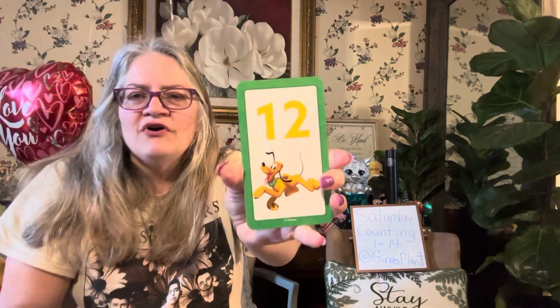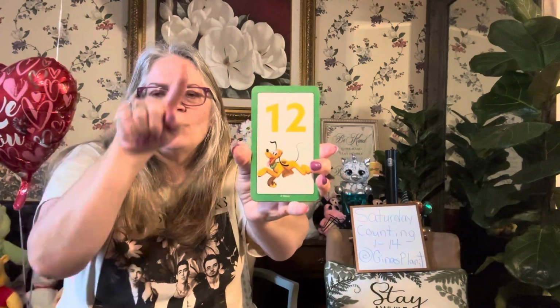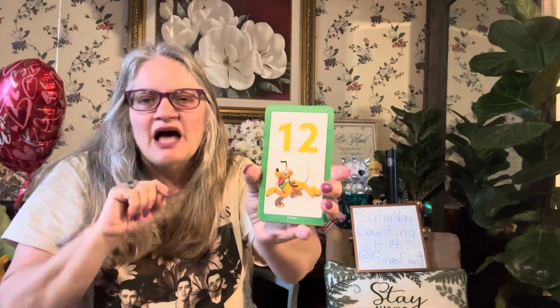Here's 12. It's a 1 and a 2. 1 and a 2 makes up 12. We have 1 butterfly, 2 butterflies, 3, 4, 5, 6, 7, 8, 9, 10, 11, 12 butterflies.